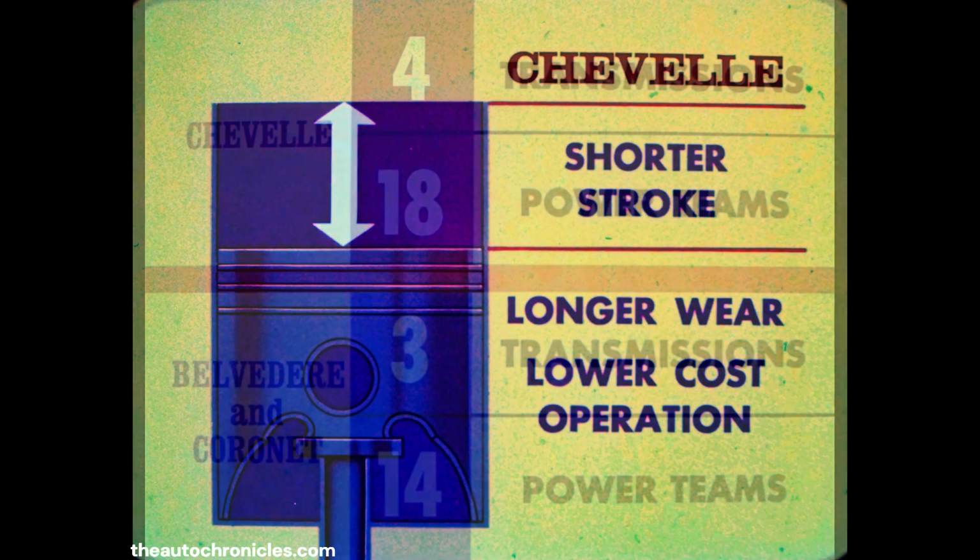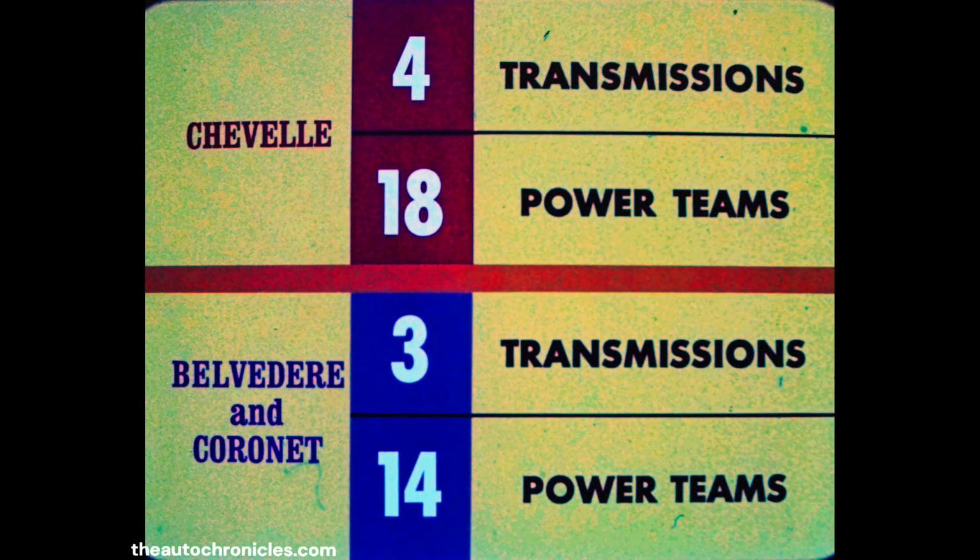In power teams, Chevelle offers 4 transmissions and a total of 18 power teams to choose from. Belvedere and Coronet have only 3 transmissions, 14 power teams, 4 less than Chevelle.